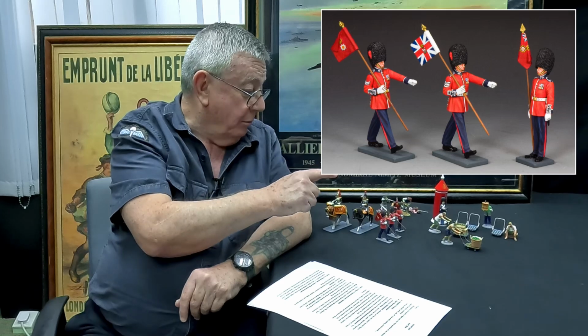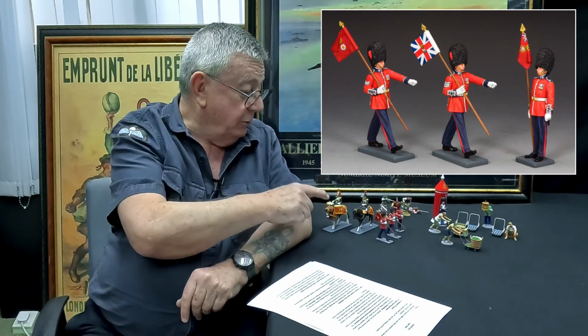So we've got a standing at attention corporal, we've got a marching corporal with a different flag over his shoulder, and we've got a lance sergeant, a marching lance sergeant. Now, lance sergeant is a rank that's peculiar to the Brigade of Guards. It's really a kind of senior corporal before you get to the rank of sergeant.